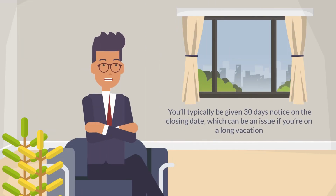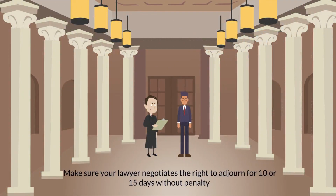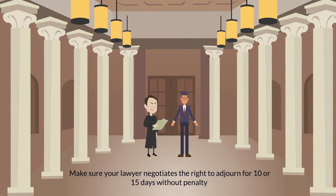You'll typically be given 30 days notice on the closing date, which can be an issue if you're on a long vacation. Make sure your lawyer negotiates the right to adjourn for 10 or 15 days without penalty.